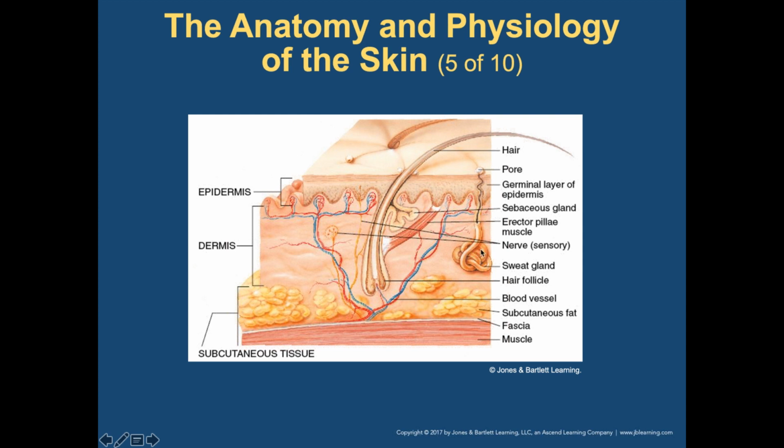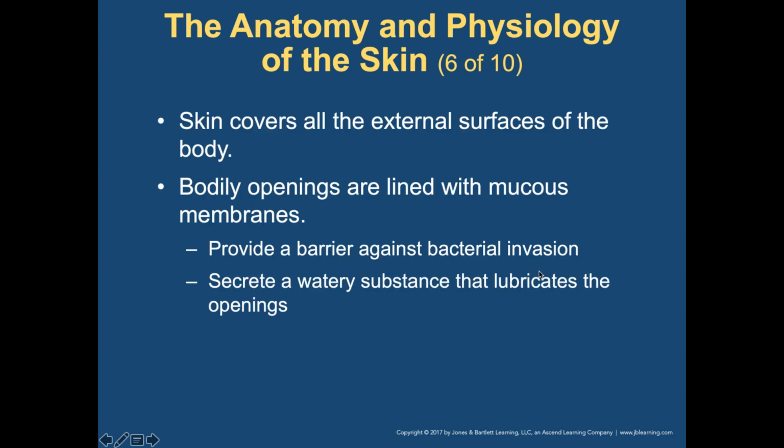That's the sweat gland. That's kind of important. We don't want to block those pores where the sweat can't come out. Like there's one, there's one. So that's a breakdown of everything.